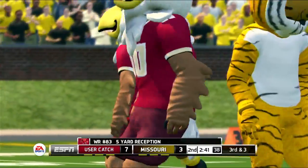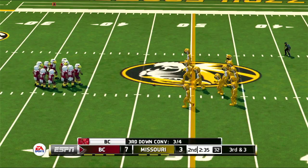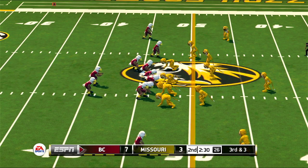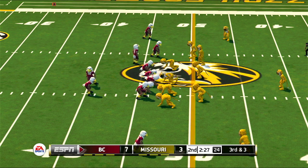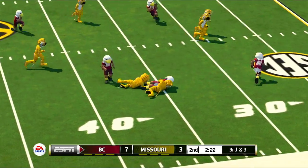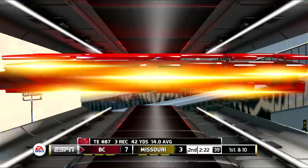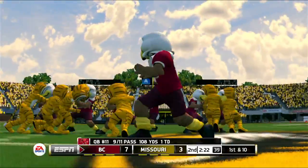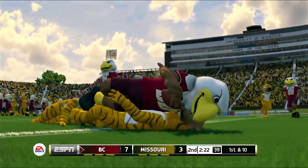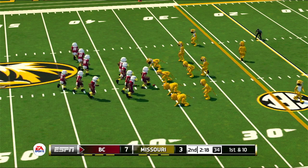Well-designed route and a confidently thrown football by the quarterback. You need those things to make any offense work. Pulls down the catch, and he's got room here. Tackle at the 36. First down. It's 1st and 10. Ball on the 36-yard line.